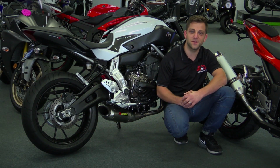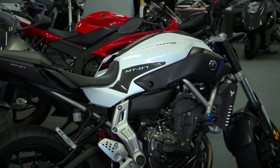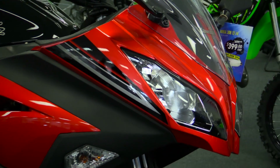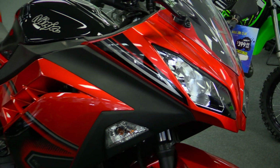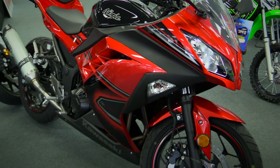If you're after a learner legal bike, you've come to the right place, because here at On Two Wheels we've got a large range of bikes on display. Here with me I have the MT-07, which is the fastest learner legal bike on the market. We also have the number one learner legal bike, the Kawasaki Ninja 300. We can customise them to your needs, so come in and see us.